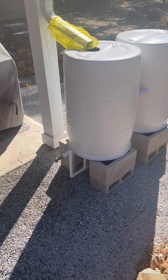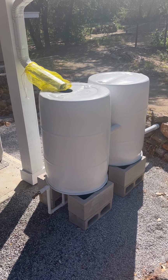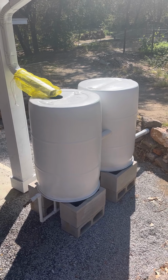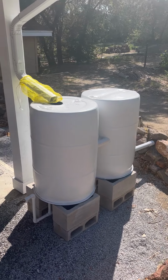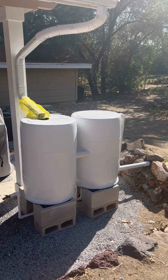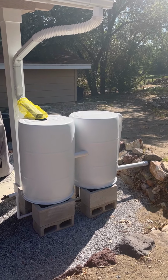This system has been put in place. We've had a water catching system in place for a few years now, and it works really, really well. We have just recently upgraded to 50-gallon barrels because before we were at 20-gallon barrels. And so we realized that we lost a lot of water with just the 20-gallon barrels. So we have doubled our size, or actually more than that, and have been able to already catch some water this year. So it's been really fantastic.